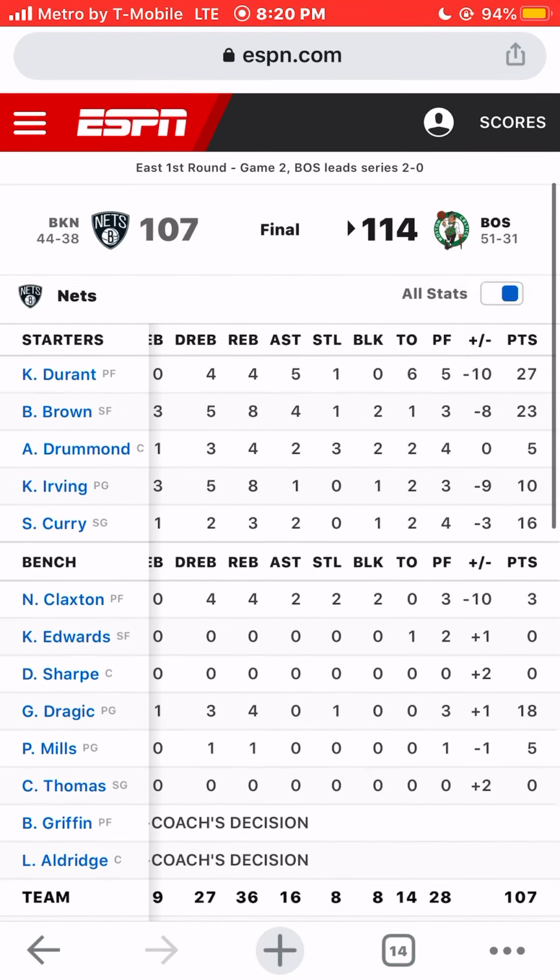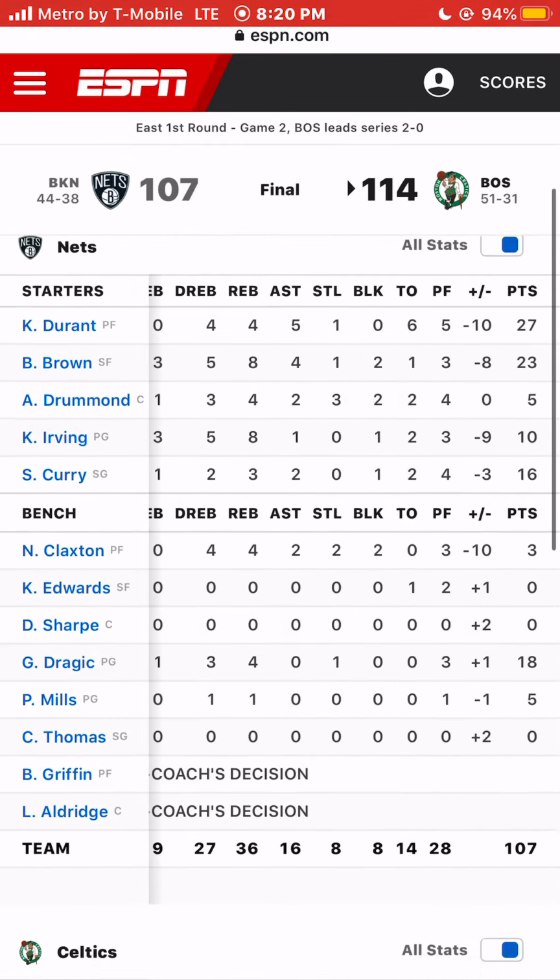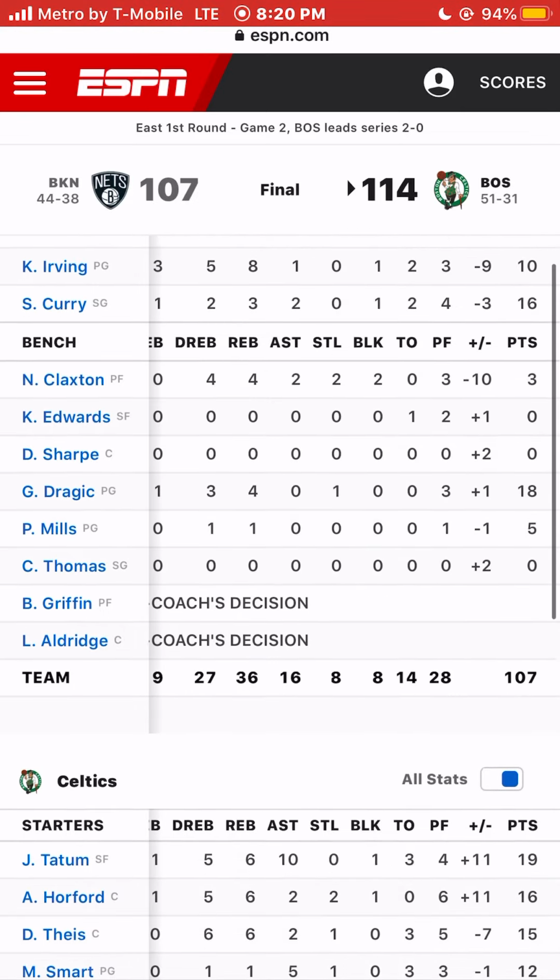And another stat I wanted to go over was the plus or minus in this game. As you can see, Kevin Durant was minus 10. Kyrie Irving was minus 9. Claxton was minus 10. Brown was minus 8. Really, really bad numbers for the Nets here.